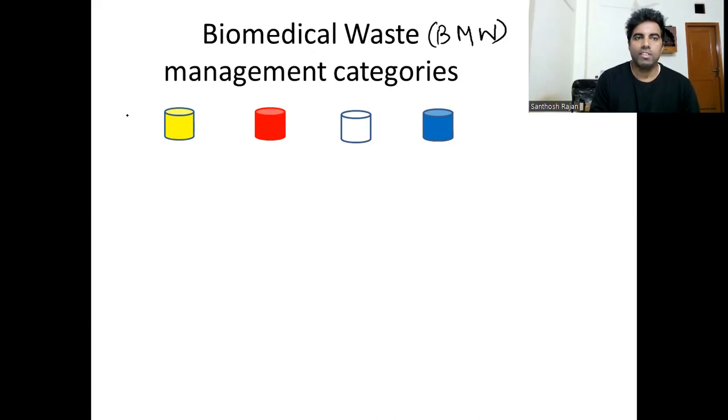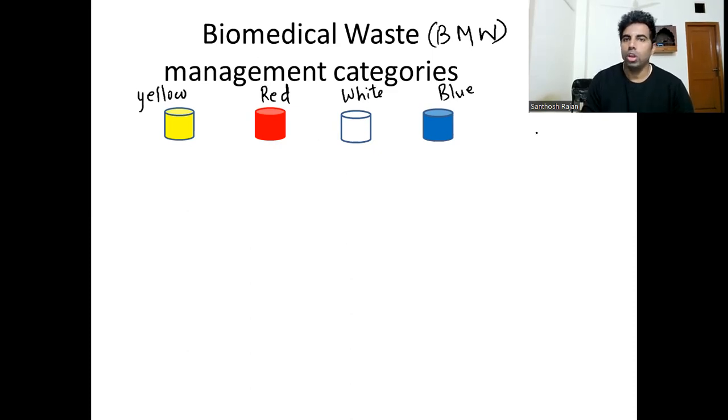That means we have the yellow color bag usually, or it can be a box. And the red color coding. And then we have the white one. White is basically the puncture-proof container, translucent. And then the blue. Blue is basically a cardboard box with a blue color. Only these four, not black.